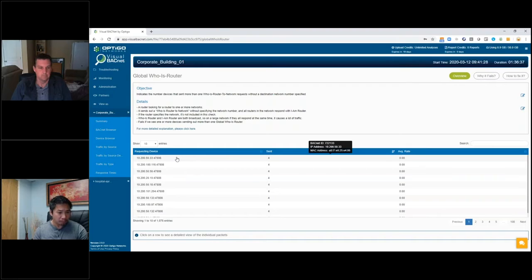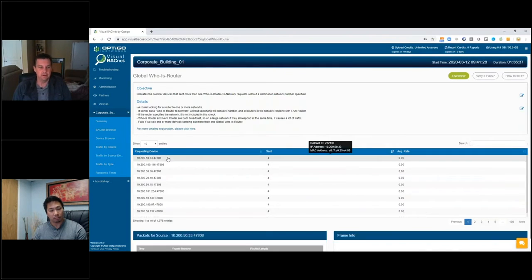Yeah, Ryan, you want to keep going? Yeah, absolutely. So in here, we can see that each one of these devices has sent out 4 requests for a global whois router. If you take an average of that out of an hour and a half, they're sending out the request approximately every 20 minutes. But all of these devices are doing the same thing. So let's dig in a little bit deeper and see what that actually means.